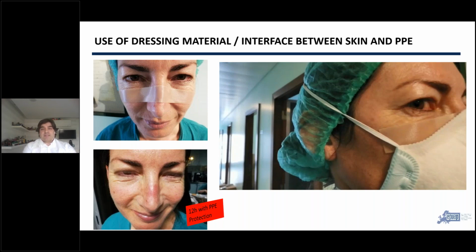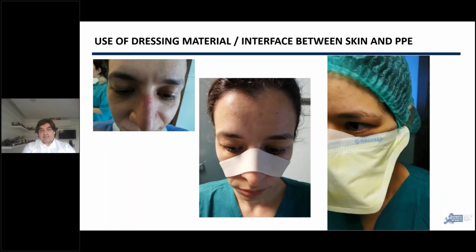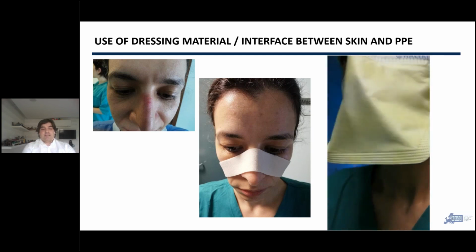As I told previously, standard masks are made in standard sizes, and that's the difficult part. We cannot precisely conform to the anatomical facial contours of each individual. Therefore, we can also, with the dressing, try to protect some gaps and pores. In the next slide, you will see a different mask, a different dressing, and the importance that we have to see that there's a correct seal.